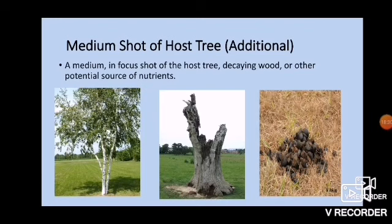A medium in focus shot of the host tree. I put this as additional, but this is really helpful for us to know, because if you don't know your trees and you say it was growing under a poplar when in fact it was growing under a birch, then that makes all the difference. In the middle, you can see a dead tree. There are many species that will only attack specific types of decaying wood as well. On the right-hand side, we see that there's a pile of feces. If there's feces all around, or dung all around the mushroom, that's a good indication of what that mushroom was eating, and will narrow it down significantly.